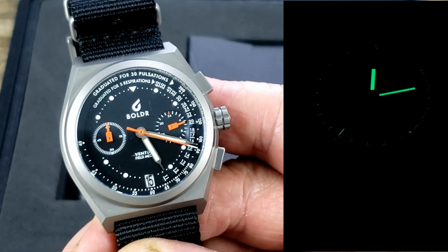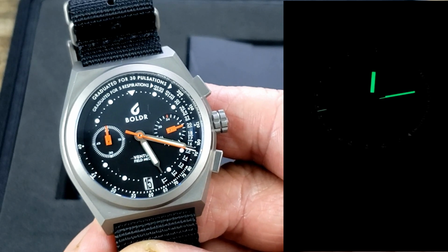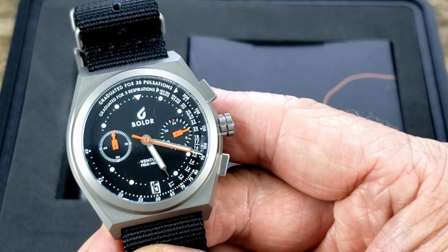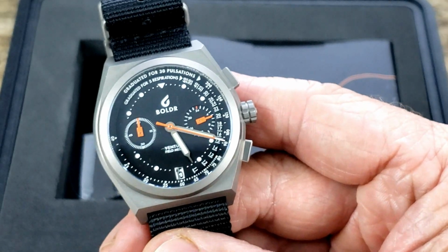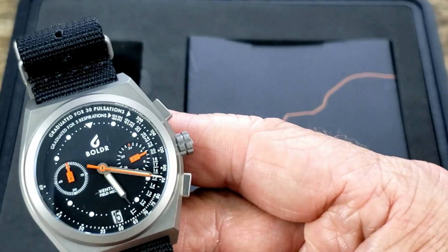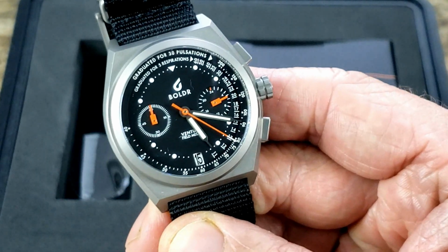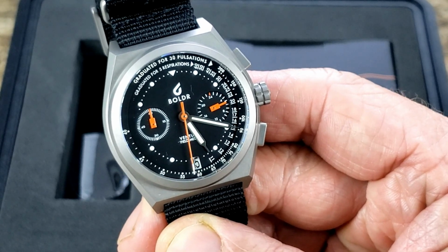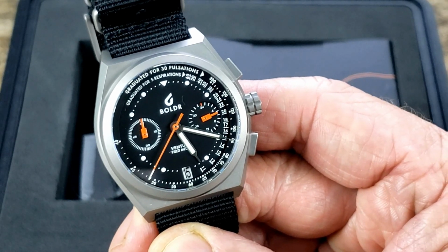You have a 60-minute subdial right at the 9 o'clock position, and you have a 24-hour subdial at the 3 o'clock position. So pretty cool. If you can see that chronograph second hand, it's moved and stopped down here at the 4 o'clock position. Yeah, I was playing with it to measure my pulse and my respiratory rate. We'll get into that in just a second, but I'll let this chronograph hand just move around there. Has Boldr logo right below the 12 o'clock position, and Venture Field Medic right above the 6 o'clock position. And I like that date window taking up that 6 o'clock slot.